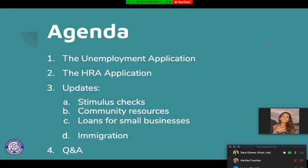Here's our agenda for today. The first thing we're going to do is go through the unemployment application. Next, we're going to go through the HRA application, which I'll specify includes SNAP, which is food stamps, also cash assistance, and Medicaid. Those are all included in that application. Then updates on stimulus checks, community resources, including loans for small businesses, and updates on immigration. And lastly, we'll have some Q&A.